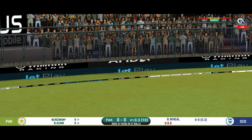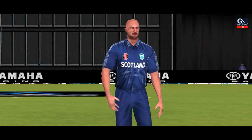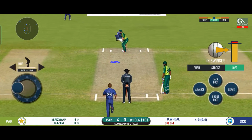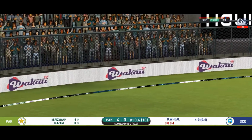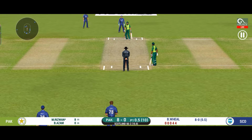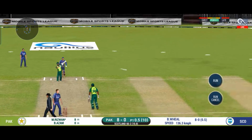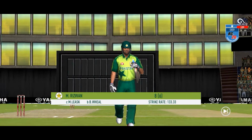That is in the air and in the gap as well. Goes for four. Here we go. Wonder where the next one is going to fly. That is lovely timing from the batsman. He seems to have carried his form from the last match. He has gone for a loose stroke. He is taking a long walk towards the pavilion.